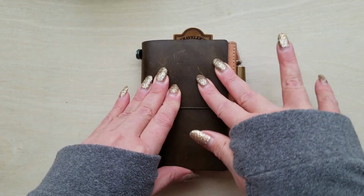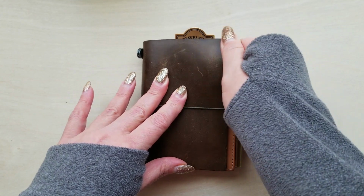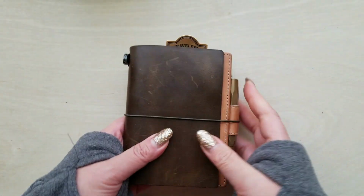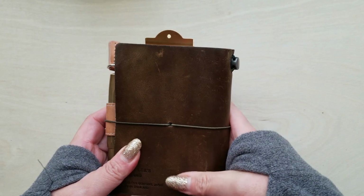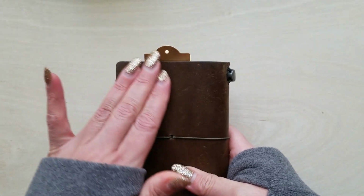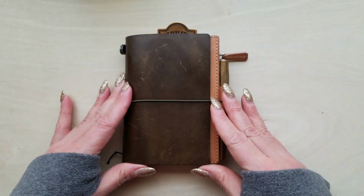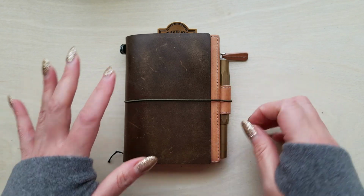I did condition it for like a week repeatedly, and now it's quite a healthy feeling leather again, so really happy about that. But I love, love, love the way it looks. It actually looks much more aged than some of my other newer traveler's notebooks, which is totally fine for me because I do like that sort of rustic appeal.